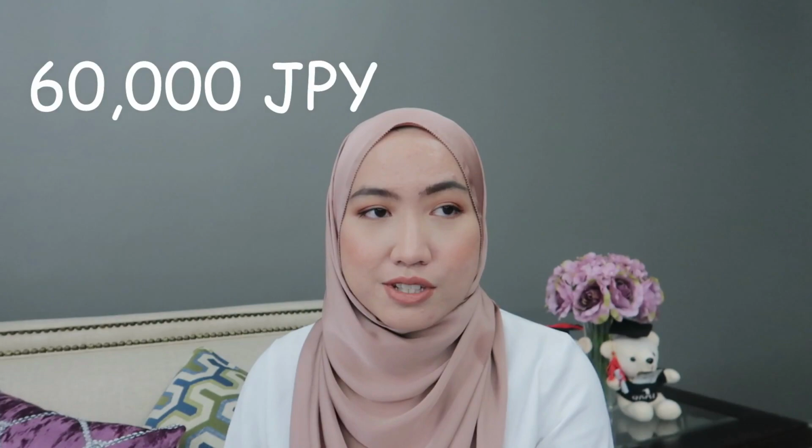So the hakama is quite pricey actually, because the kimono is made from silk, I think, the true silk, and it's very expensive, and I rent it in my university. Most universities will open up a booth for you to rent the hakama for the graduation day. They will open the booth a few months before the graduation day. So I rent mine for 16,000 Japanese yen, which is around 2,000 ringgit Malaysia. Yep.